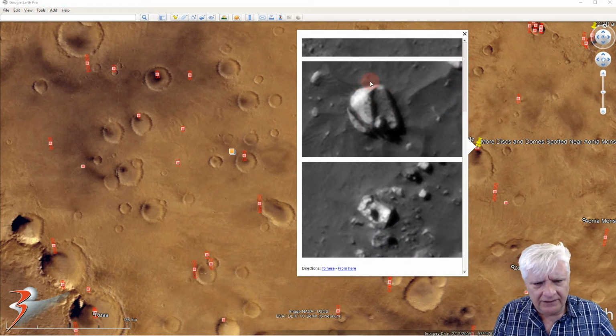This we see quite often as well, where we have an object and a piece is bent, or it looks like it's bent over the top. That there looks like it could be an opening as well. Straight edge there on that side. Block with a hole right in its center there, folks.